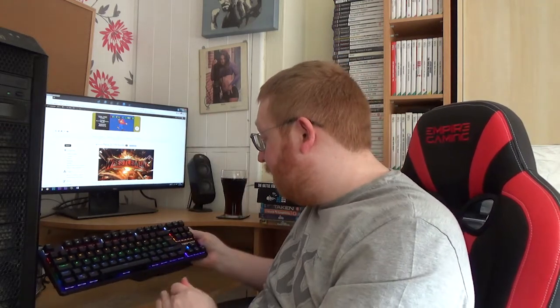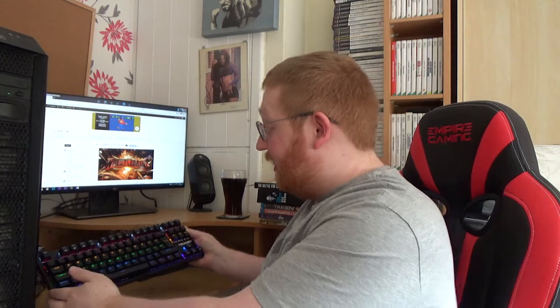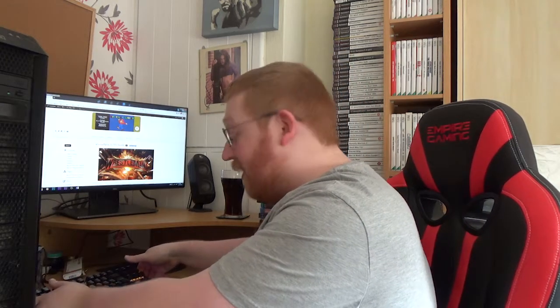But it doesn't bother me. I'm already used to it now. It's very nice. Has all the colours as well, but I wasn't interested in that particularly, it's just nice to have them. So I'm very happy with that keyboard. It was very cheap as well for a mechanical keyboard.